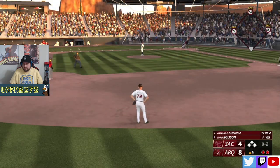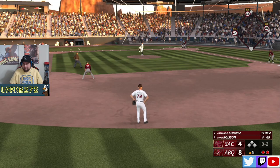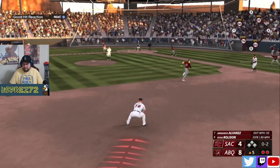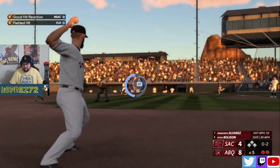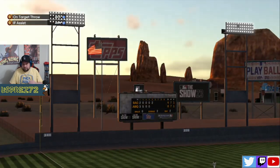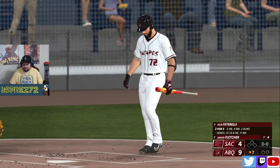Bases full, two gone. Armando Alvarez will hit next. 0-2 now. Out to short. Tosses to first. They get nothing. Over, and it could have been worse. No, they got two. And now the shortstop, number 72.